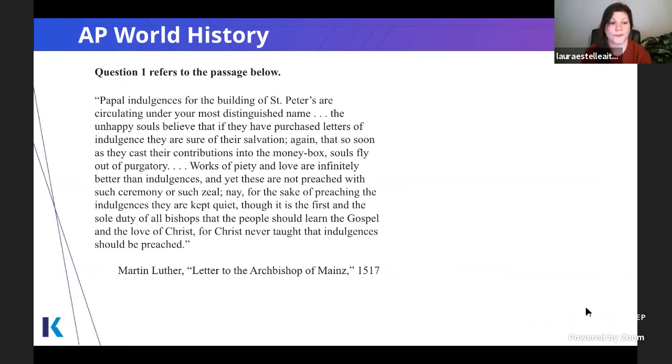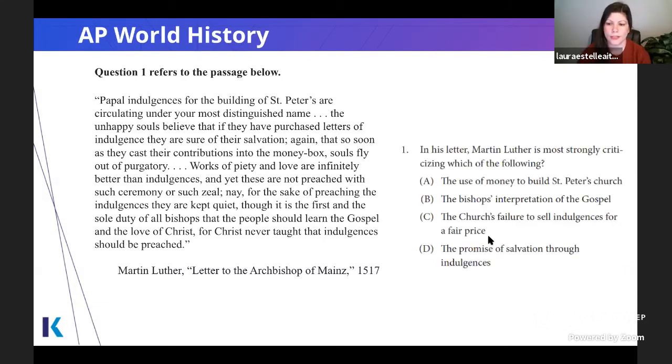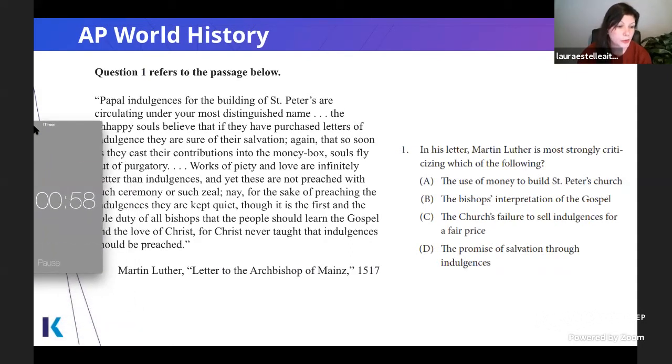So, speaking of indulgences, we have a passage. This next FRQ is going to be stimulus-based. We're going to use this passage for both. So I'm going to go ahead and give you 1 minute for the multiple choice question, and then we'll move into the FRQ. Remember, this is your last multiple choice question. Throw your answer in the chat as soon as you have one.